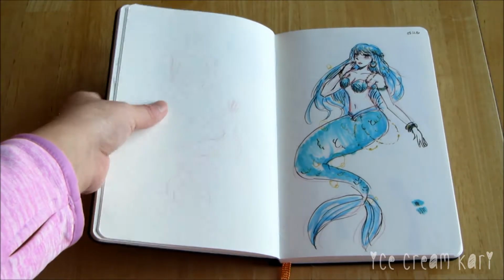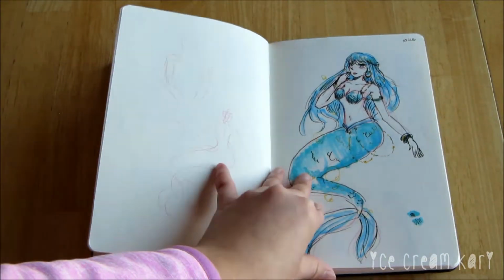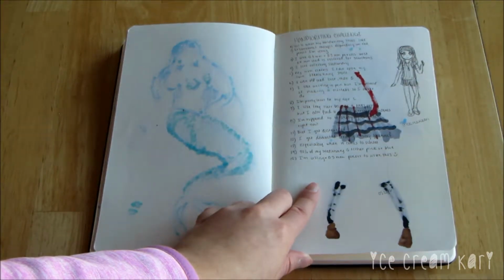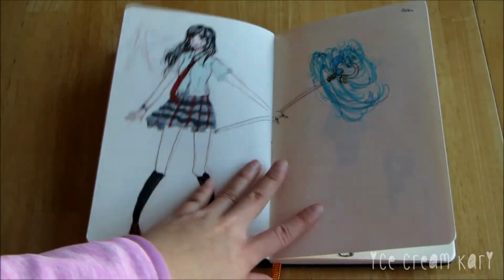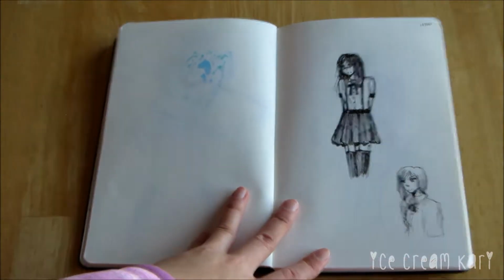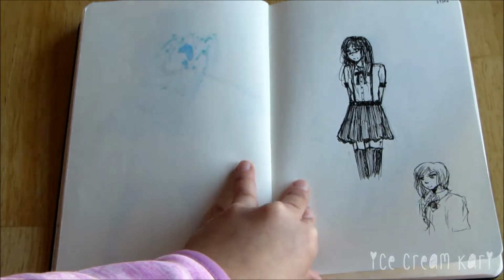So this is when I first started using Copics in the sketchbook, and I realized it works pretty well. It does bleed through to the other side of the page, but it doesn't bleed onto the next page. This is a handwriting challenge you can't read because this drawing bled through. I think I should zoom in a little.